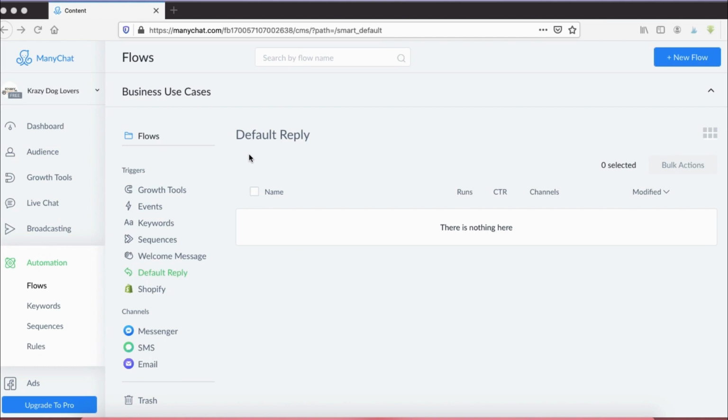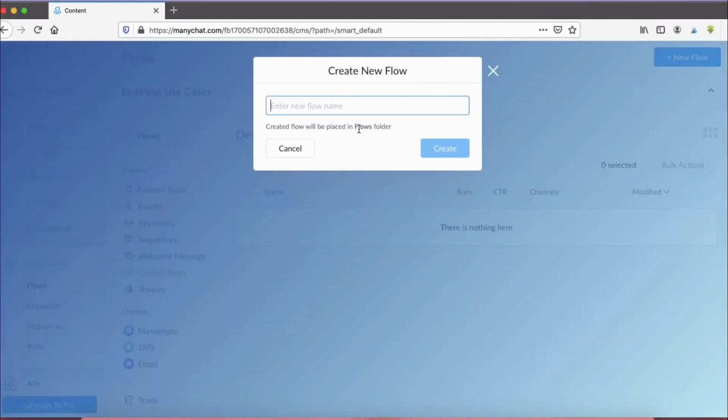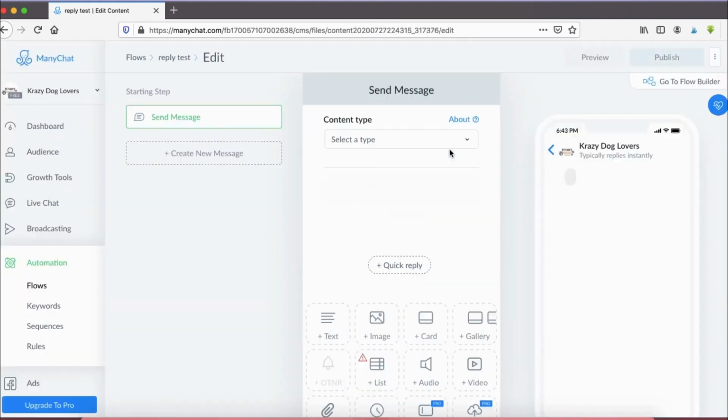Obviously, the technology is not there yet where the bot can automatically answer that type of question. So for this part, we definitely want to send a default reply if anyone decides to ask us a question that requires an actual human being to answer. We still want to give them a reply. So how you can set this up is if you click on default reply and you click on new flow, you can create a new flow for your default. Over here, I'm just going to type in reply test, and then I'm going to click create.